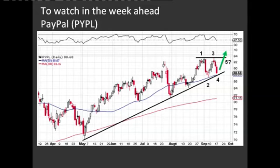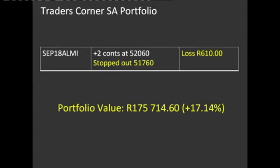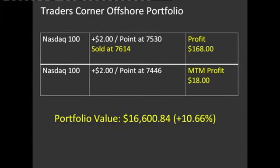Okay, great. We're almost out of time, so let's quickly check in on the local and offshore portfolios. Yeah, portfolios, not properties. So the local portfolio is very much the same as last week. In fact, it's still up 17.1% for the year to date. And then our offshore portfolio, there's the mammoth $18 mark-to-market profit that I mentioned on the NASDAQ that we've got at the moment. So we're sitting with $16,600 in that offshore portfolio, which is a 10.6% profit for the year to date. So looking good, but obviously we need the NASDAQ to play ball if we are going to see some further gains here in the week ahead.